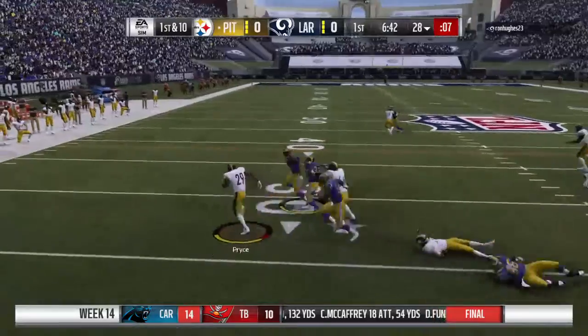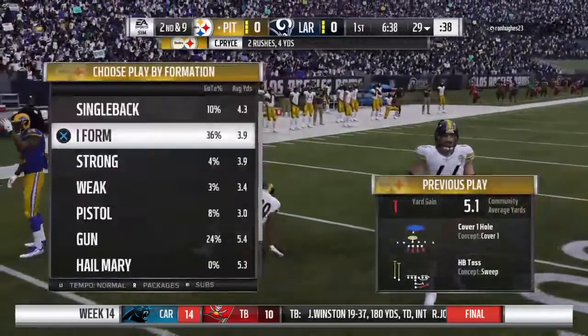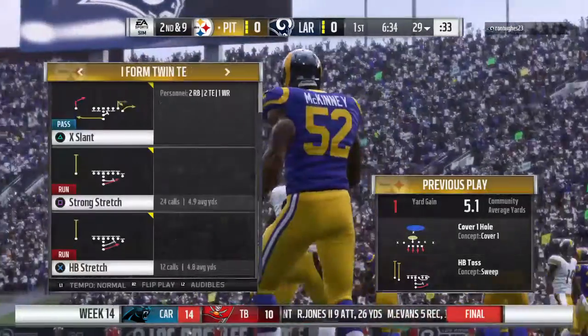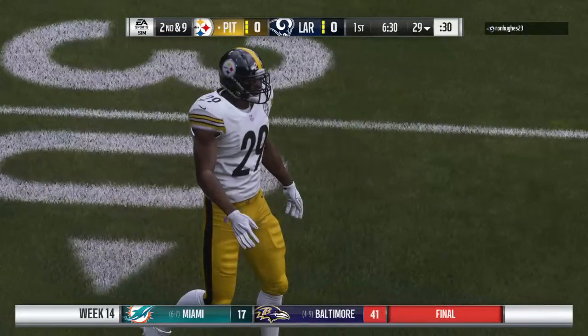Now they'll run it on the toss. And not much. Maybe a yard up to the 29. Nice job by that defensive front there to hold them to a short gain on first down. Well played, I must say. Yeah, only getting 1 yard. There was no room to run.